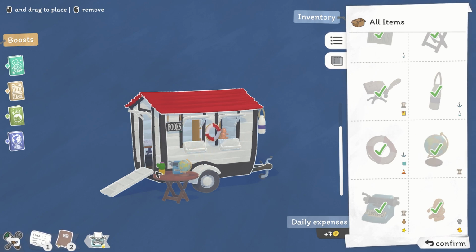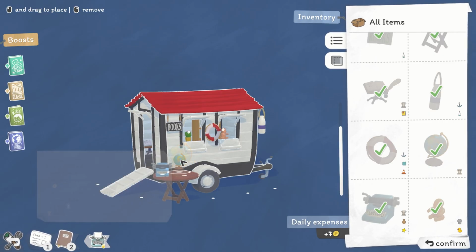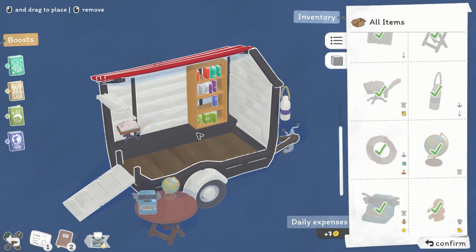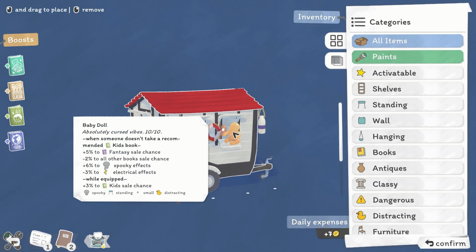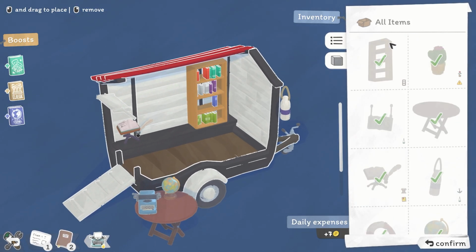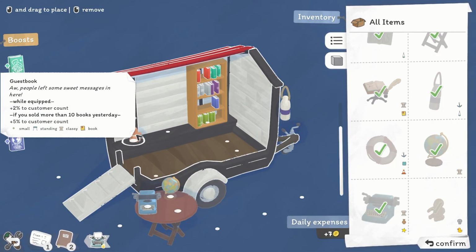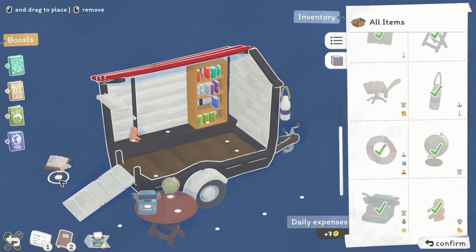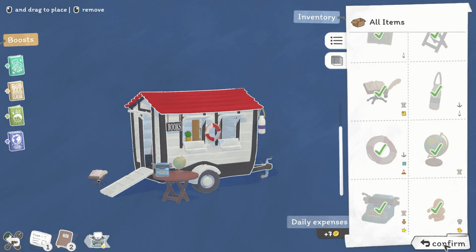I'm not going to put that on the window. I'll put the cactus on the window. We'll move the typewriter there. We'll put this here. Let's have a look inside. I wonder if we can actually... Let's move the baby. Put the baby away. Go inside. Have a look at all of our items again. And we'll put the baby here. And then we'll put the guest book there. So when we go outside, they've got a little guest book there. Yeah, that works. That's nice. Okay, we're going to confirm that.